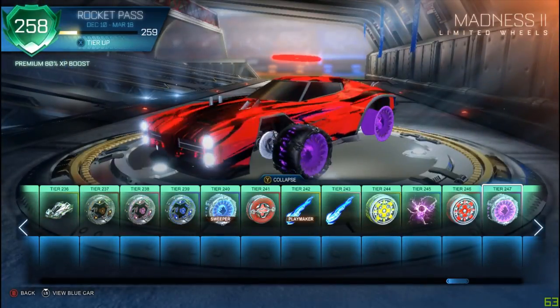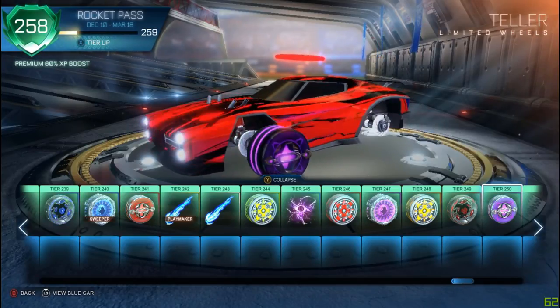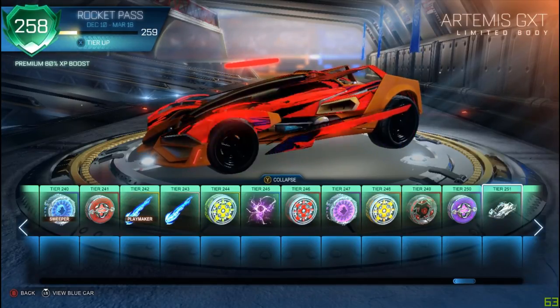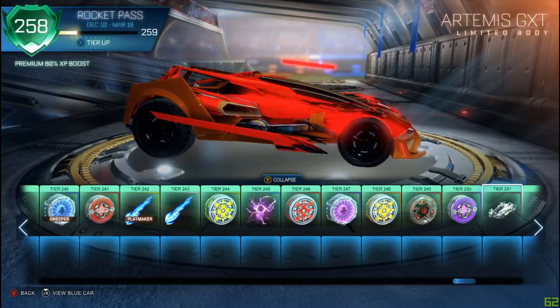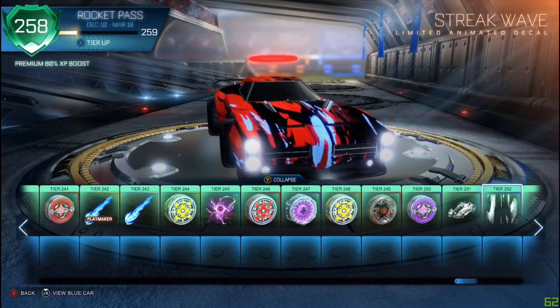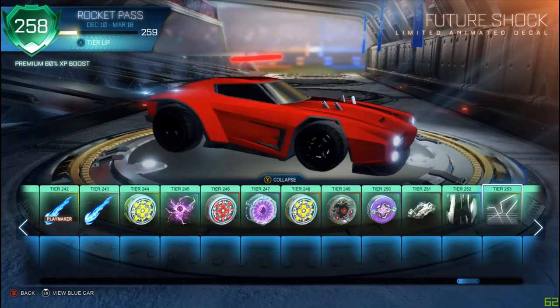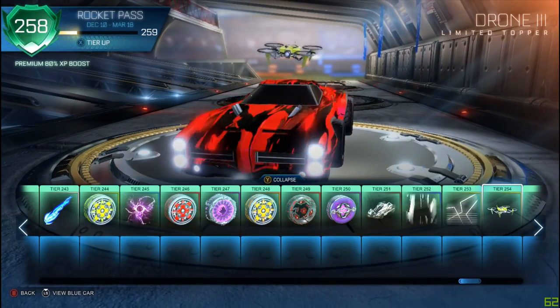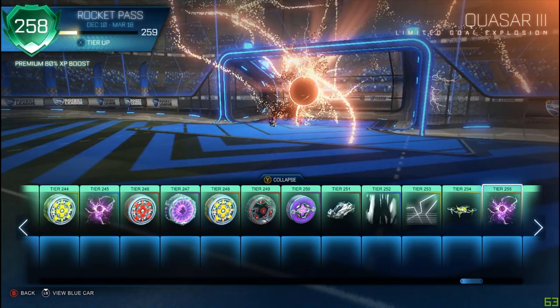Crimson Sprockets. Purple Madness. Pretty cool. Orange Sprockets. Crimson Damon Kelpies. Purple Tellers. Is that... Yeah, that's Burnt Sienna. That's gotta be a Burnt Sienna Artemis. Cobalt Streak Wave. Actually looks very cool with my colors. Not gonna lie. Saffron Future Shock. Nothing crazy so far. I might end up buying another 30 tiers.